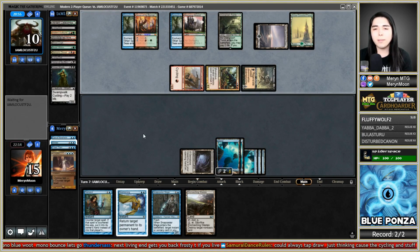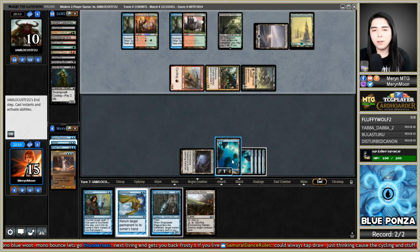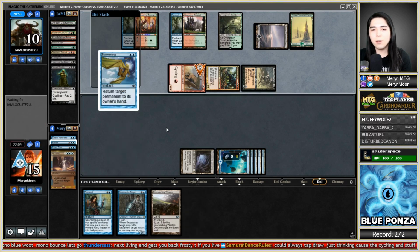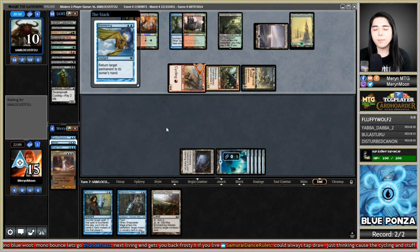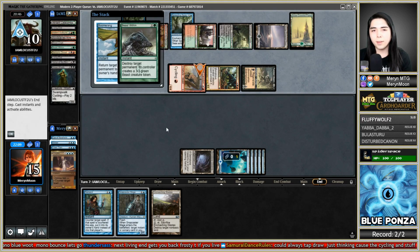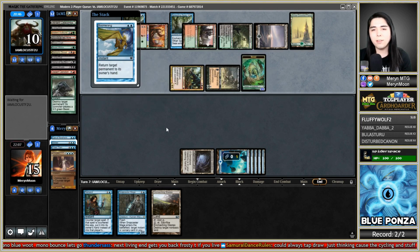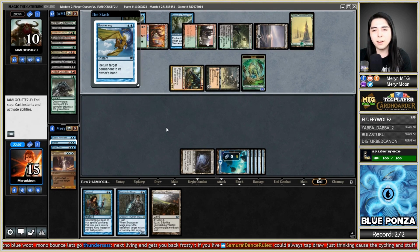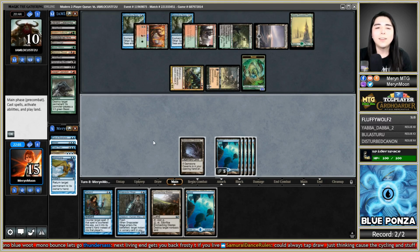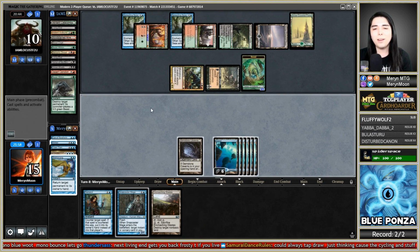Encroaching Wastes. That is an okay one. Alright, let's Boomerang this Desert Ceratops. Beast Within their Desert Ceratops. Oh, they're really trying to get there. They are really fighting. Frost Titan. Dang it. Oh, I'm gonna have to snap Cryptic here. I can't afford to Encroaching Waste right now.